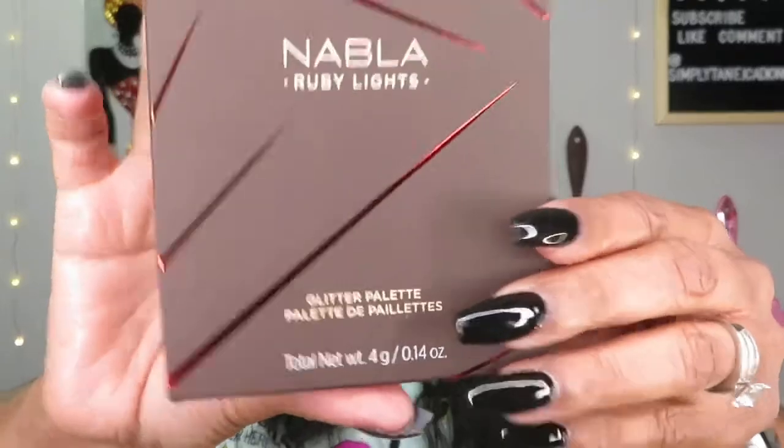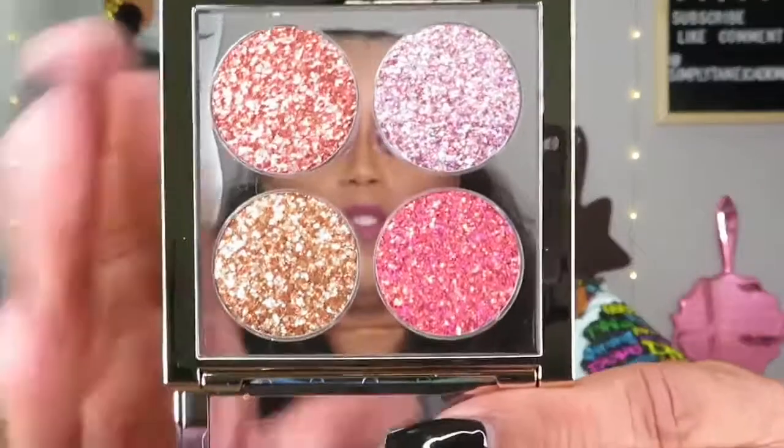So the next thing in here is the Nabla Ruby Lights Glitter Palette. This is the outer packaging, and the inner, it's a glitter package, isn't it? This one is Ruby Lights Glitter. Dang, those glitters are banging. These are chunky glitters too. These are pretty. Look at those.